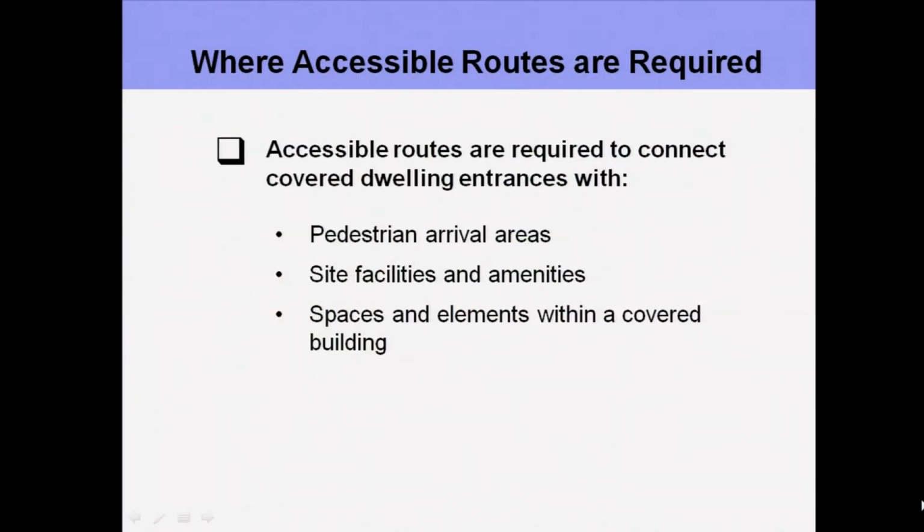All right, so the accessible routes go from various places. And the first place it comes from is every pedestrian arrival area within the borders of the property. So pedestrian arrival area, the first one you always think about is the parking lot, because that's the typical, most common pedestrian arrival area, right? People drive in their car, they are drivers, then they get out of their car, they become pedestrians, right? So the pedestrian arrival point can be thought of as being the surface of the parking lot. But other pedestrian arrival points can include the street, even the street that is way the heck over there.